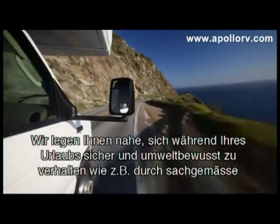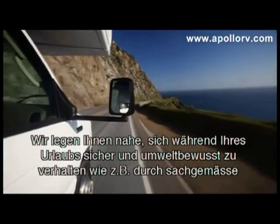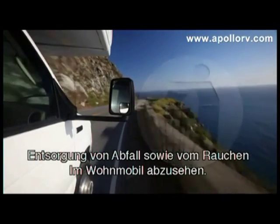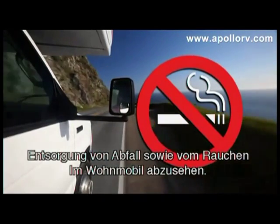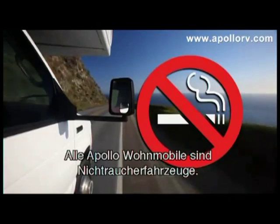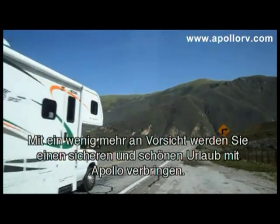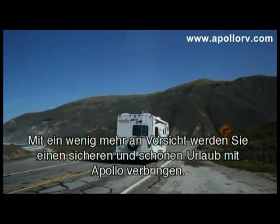We encourage you to adopt safe and environmentally responsible habits throughout your holiday, such as appropriate waste disposal and refraining from smoking in your RV. All Apollo vehicles are non-smoking. Above all, take a little extra care and you will enjoy a safe and happy Apollo holiday.